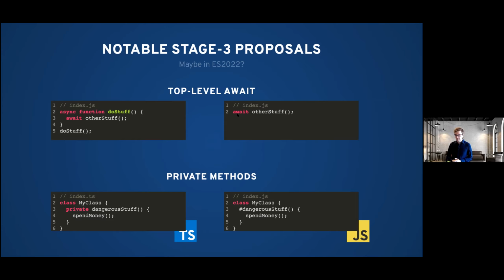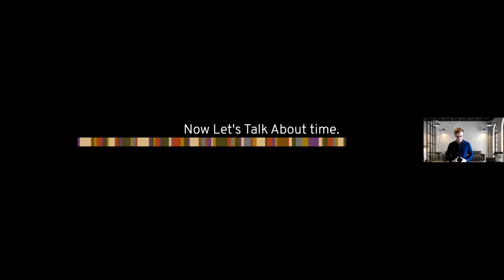If you've used TypeScript or most other object-oriented languages, you're probably familiar with private methods and private fields that are only accessible within the class, not accessible outside the class. And you can kind of see here, today you could write TypeScript with just the keyword private in front of a method or property. In JavaScript, we're going to be able to use a hash sign and do the same. Nothing terribly groundbreaking.